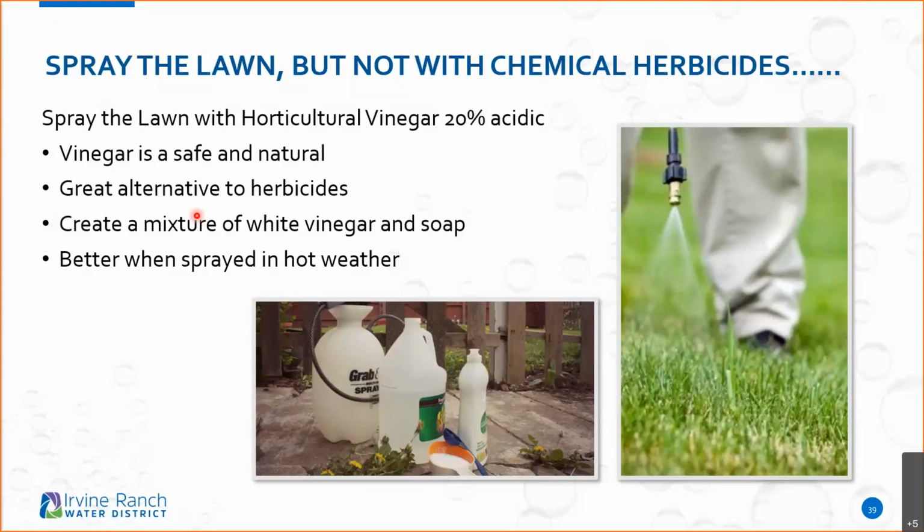So you can see there they have the spray bottle, the vinegar, and they're adding some good old eco-friendly soap to make sure it sticks onto the plant material. And that's one thing also: you want to apply it, if you can, on a very hot day and let it work itself. It might take some time. And one thing about vinegar, it is non-selective. Be careful where you spray, because not only will it kill off your lawn and weeds, it might kill off some of the plant material around the area. So be careful, of course.